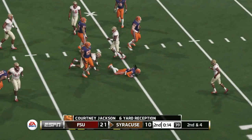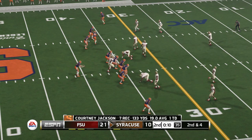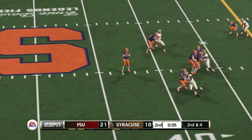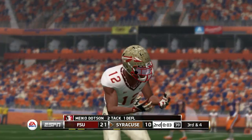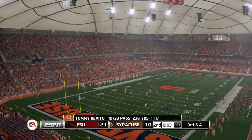Got his man. Can't tack on any yardage. That'll make it 2nd and 4. They come out in a 5-wide set. 3-9. Pass is tipped away. Well, you want to do everything you can to keep the ball out of the hands of these receivers, so that was a really good effort.